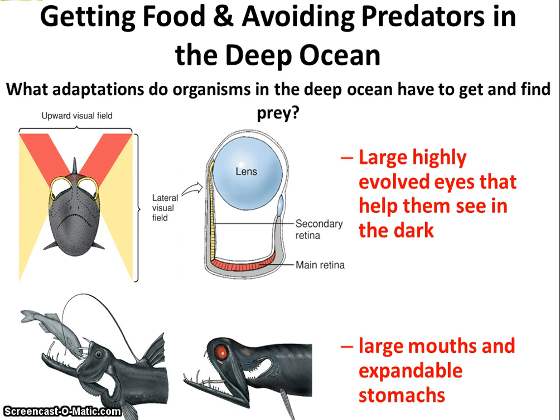Also, organisms in the deep are usually going to have gigantic mouths with expandable stomachs like accordions. And this allows them to guarantee that any organism that they do see with their large eyes and secondary retinas, they're going to be able to eat. If you're a deep sea fish, there's a pretty good chance you're only going to see maybe 1-2 fish every month. So you want to make sure that every single fish that you can see, you're going to be able to eat and consume.